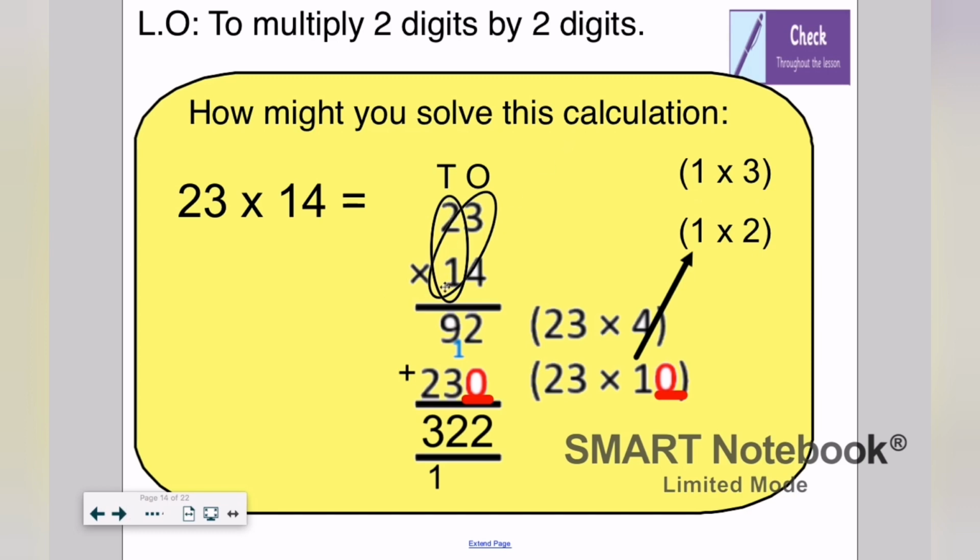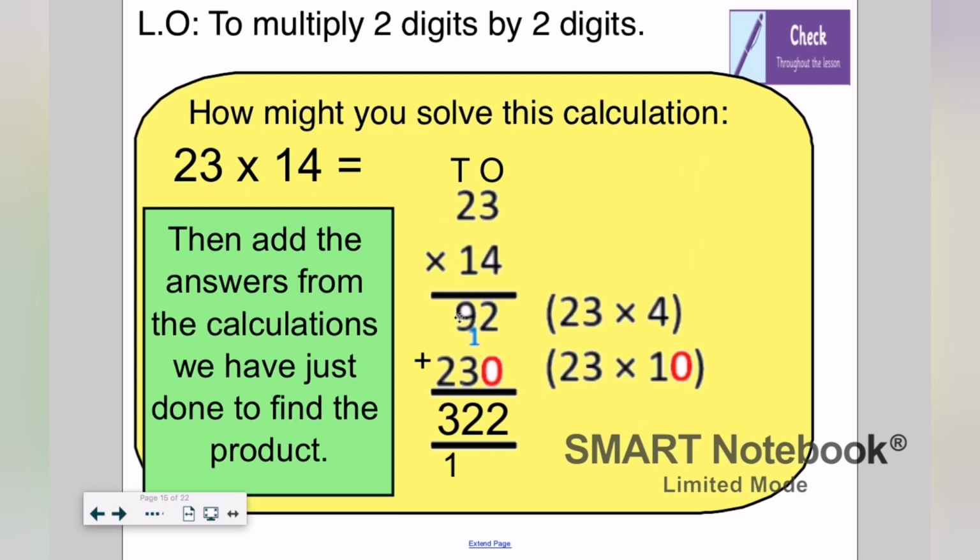Next I'm doing 1 times 2, that equals 2, and I've placed that here. Now really, yes, it is 10 times 20, but because we've got that place value holder here, I haven't got to worry about that. I can just do 1 times 2 to figure out the answer. Now that we've done all those calculations, we've just got to add them together to find the total product, which is 322.